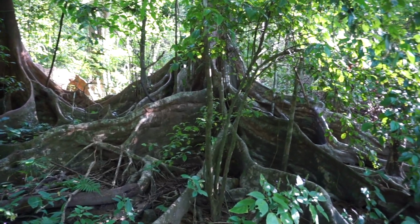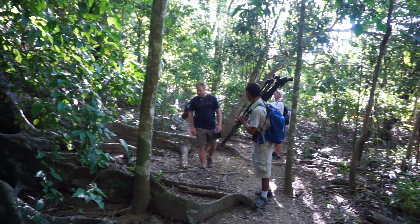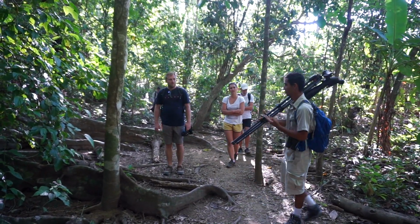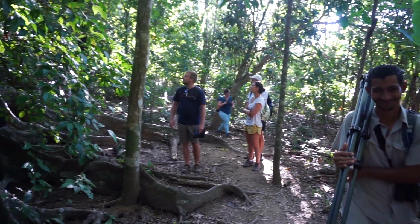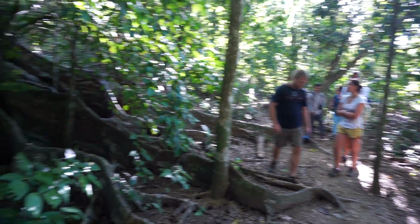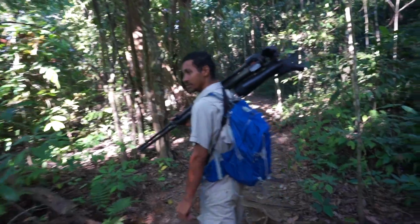So this is a big ficus tree, the root, and here's our group. That's Luis actually, who is carrying the binoculars. This is a single enlarging glasses, and Marty, and then there are two more people from Belgium, and the other people do not belong to our group.